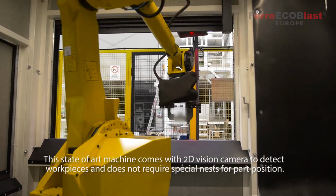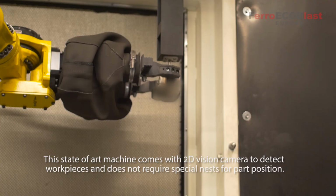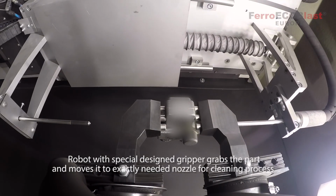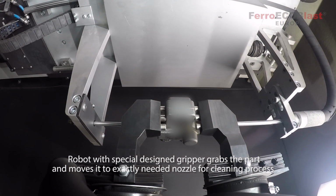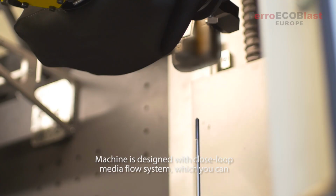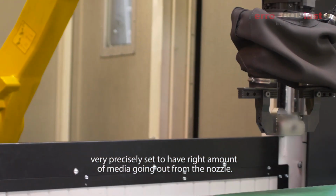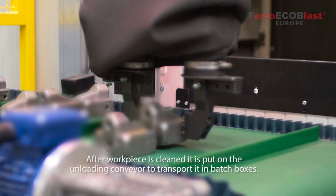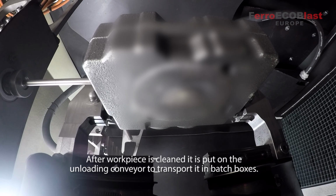This state-of-the-art machine comes with a 2D vision camera to detect workpieces and does not require special nests for part positioning. A robot with a specially designed gripper grabs the part and moves it exactly to the needed nozzle for the cleaning process. The machine is designed with a closed-loop media flow system, which you can very precisely set to have the right amount of media going out from the nozzle. After the workpiece is cleaned, it is put on the unloading conveyor to transport it into the batch boxes.